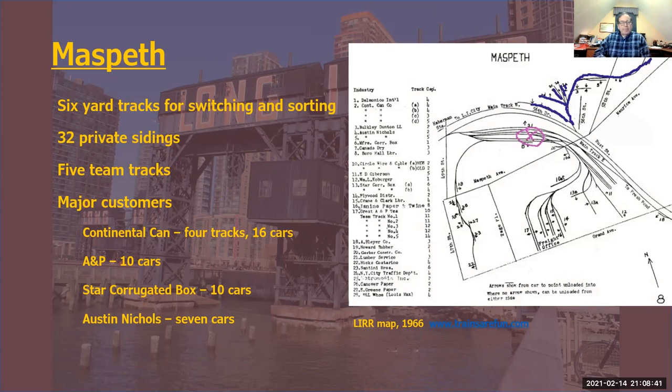And Maspeth was busy enough to require a six-track yard where freight cars would be switched and sorted so they could be taken to the different industries in that location.